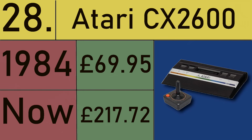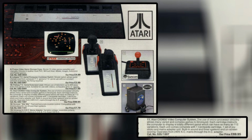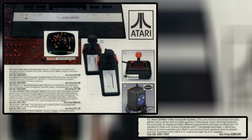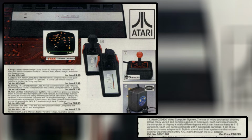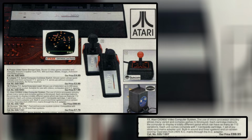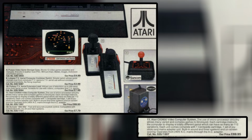Number 28. The Atari, oh for goodness sake, it's getting silly now. The Atari CX2600, of course. So a year earlier than the weirdly named JT model, the CX2600 looks identical but costs 69 quid more in today's money. It did come with one more joystick though, and as with the JT, a game. I'm a bit confused with the announcing of 120 variations in gameplay. What does that refer to?